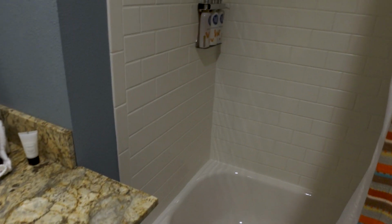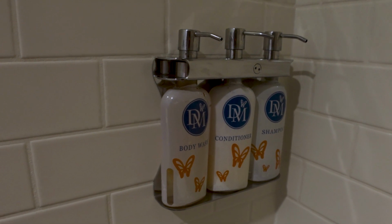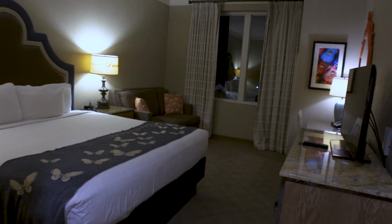And then over here is the shower. So it comes with your Dollywood body wash, conditioner, and shampoo. But just a really nice shower area. There's your shower head, and you can tell it's just really nice and clean. There's your shower curtain. Now moving into the actual room area, it is gorgeous.